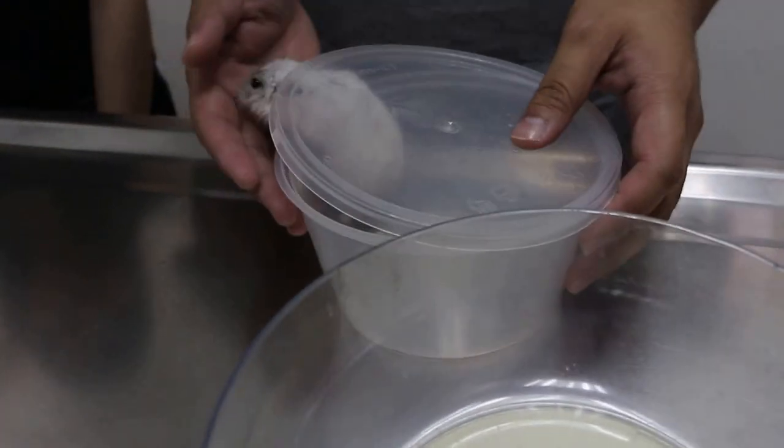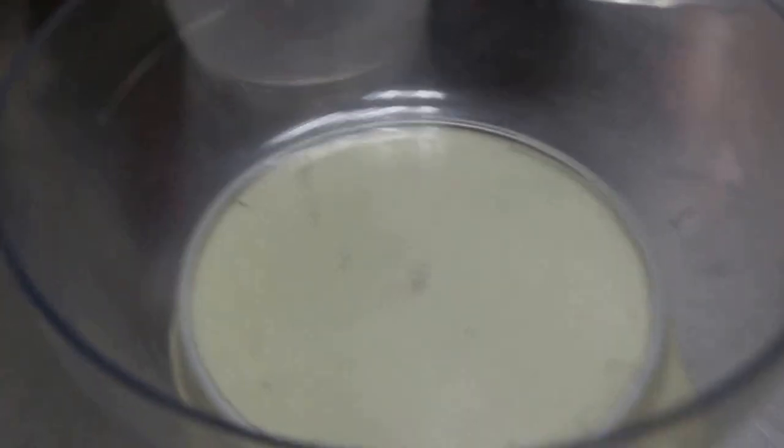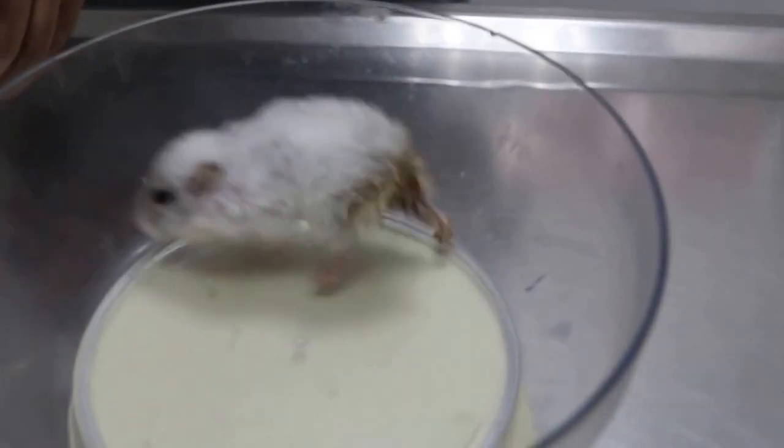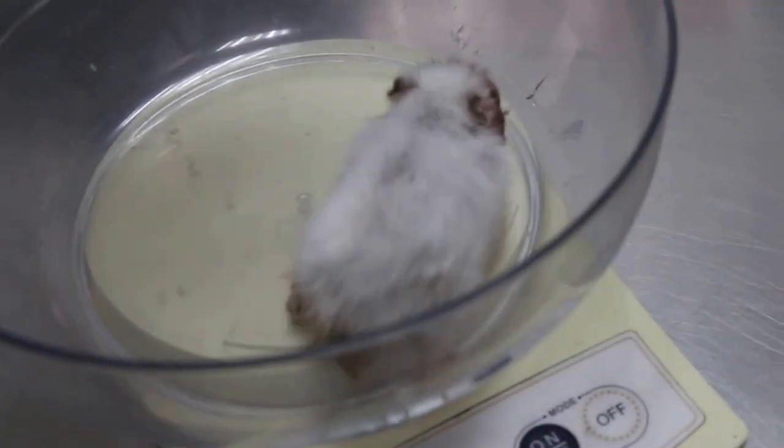Okay, today is Saturday, January 30th, 2016. Just pour him here, let's pour down. Pour him. So, okay, this abandoned hamster was abandoned because of this tumour.